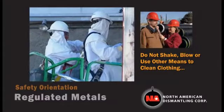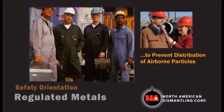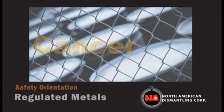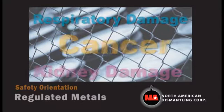Do not shake, blow, or use any other means to clean clothing that would cause cadmium or other heavy metals to become airborne. Cadmium or other heavy metals can also be carcinogenic, cause kidney damage, and respiratory damage.